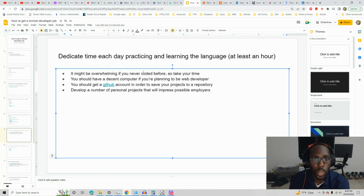Here are some points I wanted to cover. It might be overwhelming if you never coded before, so take your time. I've been coding on and off for 10 plus years, so I don't recall how hard it is to code, or the typical pitfalls or frustrations.